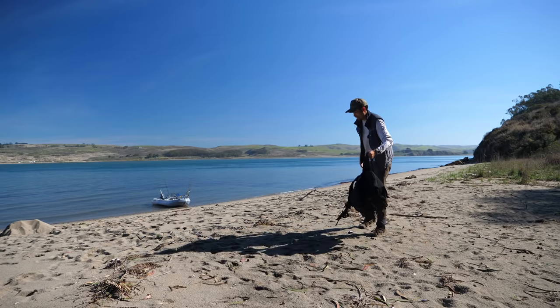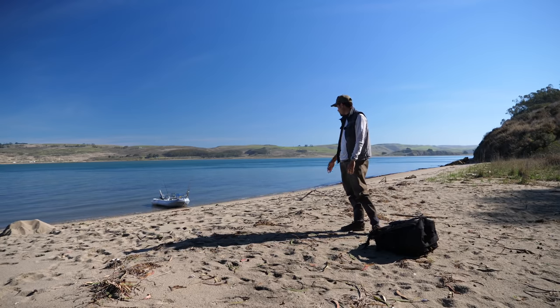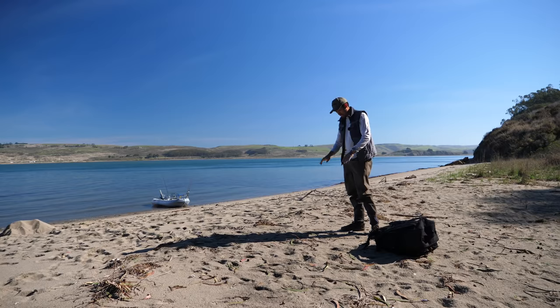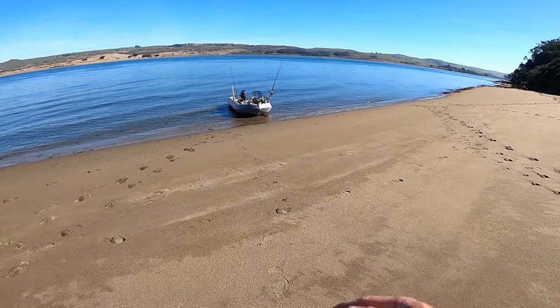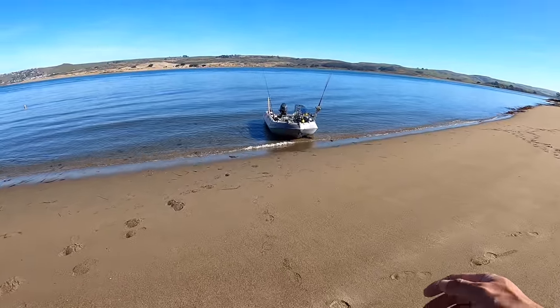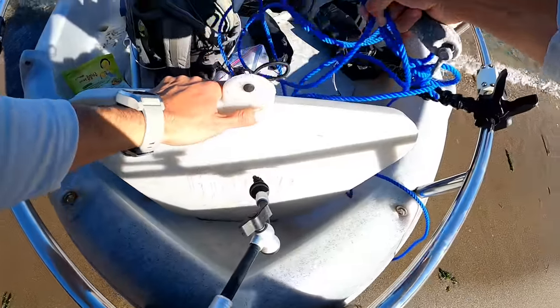Tide is on the rise right now, and all of this, you can see that it's not been washed away by the waves, so I know at high tide this place will still be dry. Now before the tide comes in too fast, I'm going to get this boat secured before it drifts away on me. And in here is my anchor. That's what I'm going to use tonight.